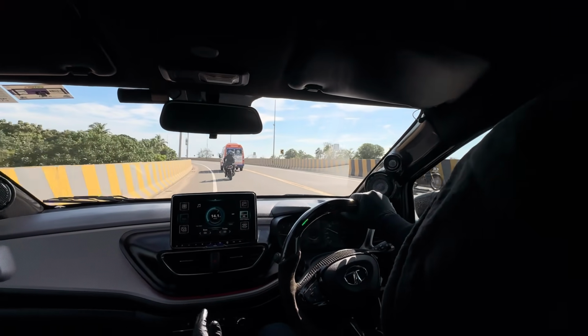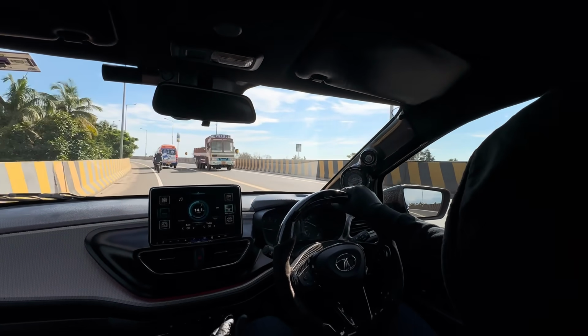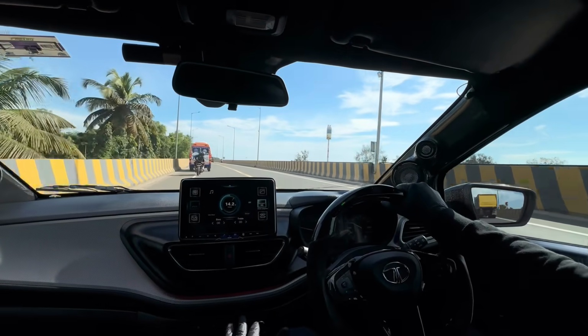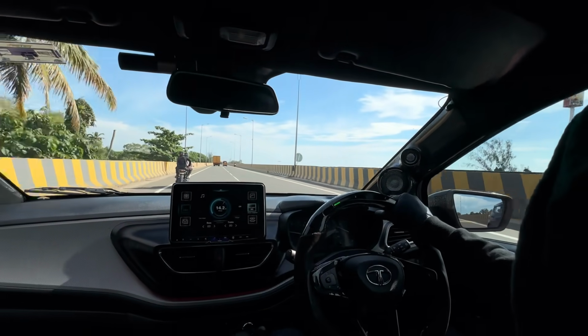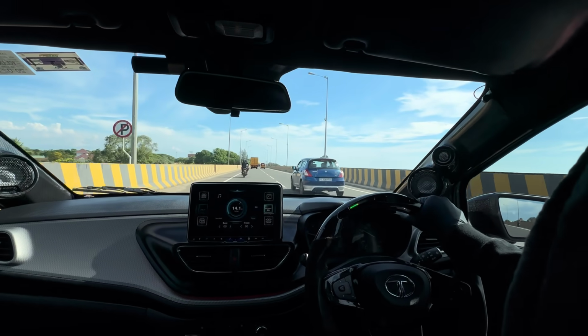And after the tune, it's quite obvious that you start revving a little bit to hear the exhaust note and all of that. Because of that, within the city, the least that it has gone is around 8. I have seen 8 kilometers per liter in the city. When I say city, it's Bangalore city. You can consider the traffic and all of that.